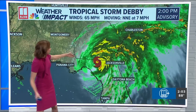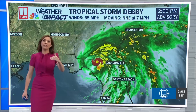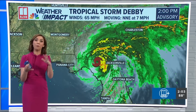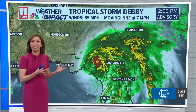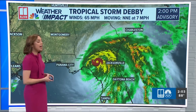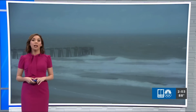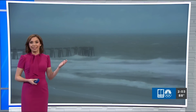But as you see, as it's moving inland, this is very soon going to start passing from Florida into South Georgia. So we look back into just last hurricane season when we had Idalia move through with very strong winds in Valdosta, and once again this storm is going to be very close to that as we get into later on this afternoon.